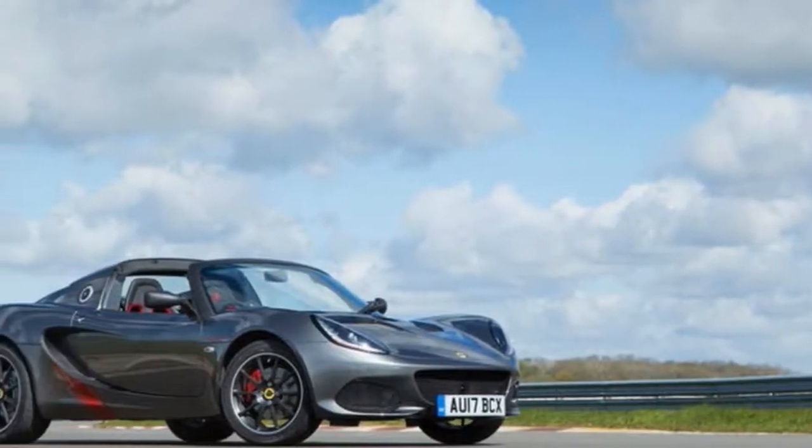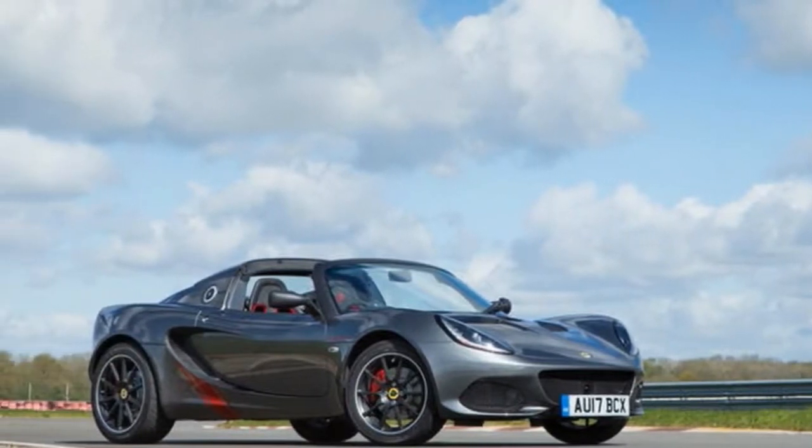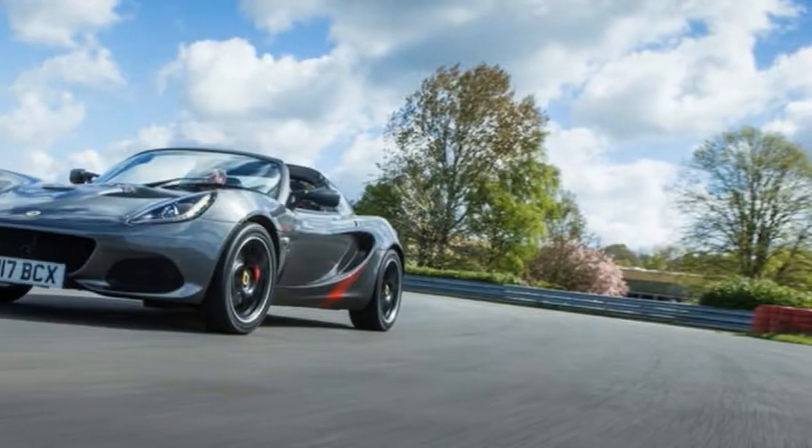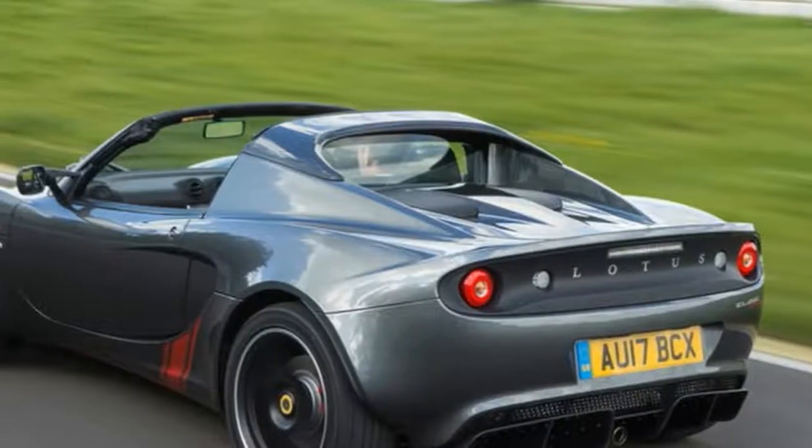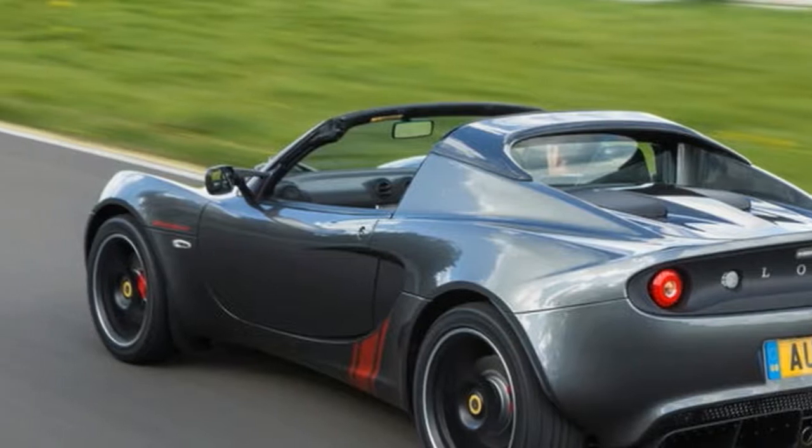You just carry the speed, delight in the feel of the steering as that little wheel rides around in your hand and get back on the power at a point where you'd be scarcely off the brakes in a heavier, less agile and less fluently configured car.